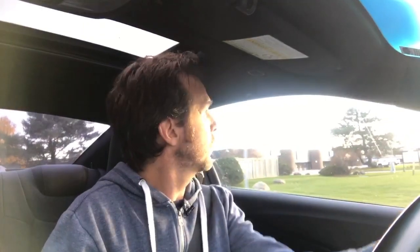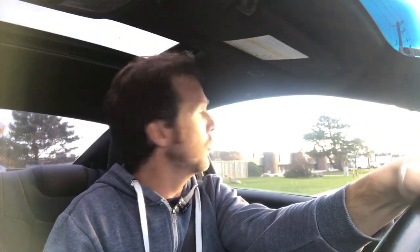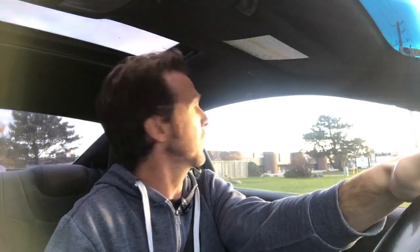So the 2013 model year brought on some other changes as well. This car has a 2-liter inline 4 with a twin scroll turbocharger. Basically how a turbocharger works is your exhaust gases are fed through a pipe, spins a turbine really fast, and you get more power. Extreme layman's terms.